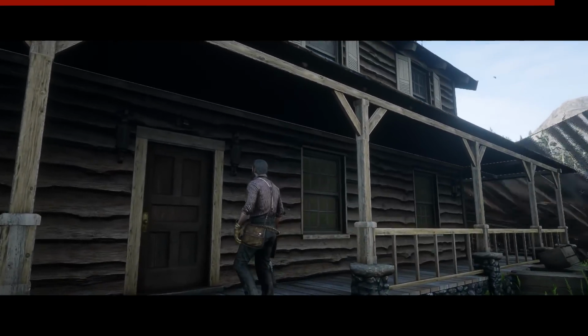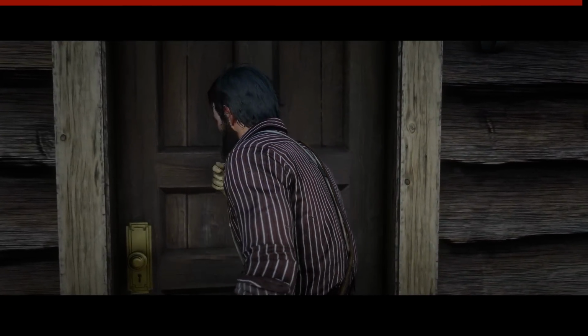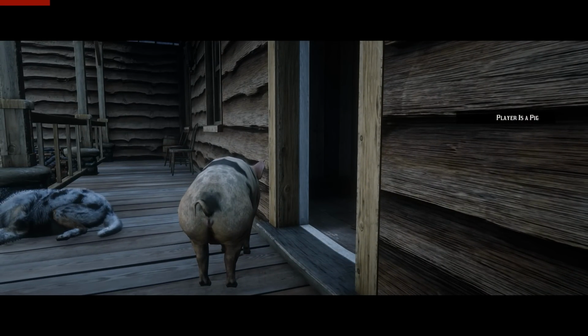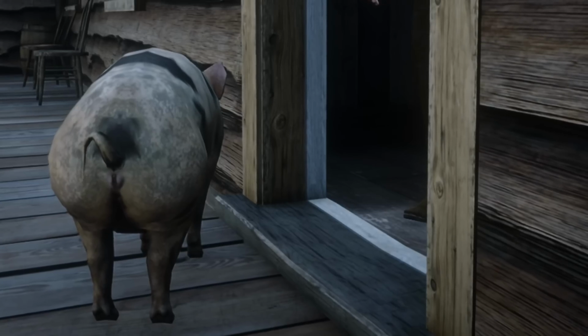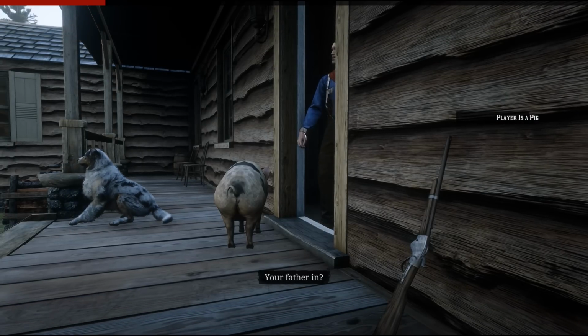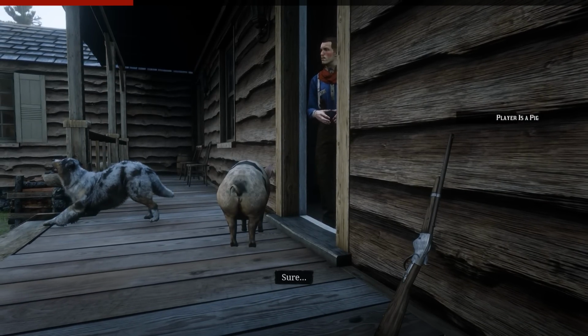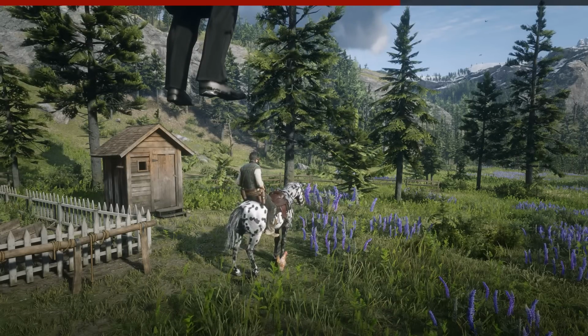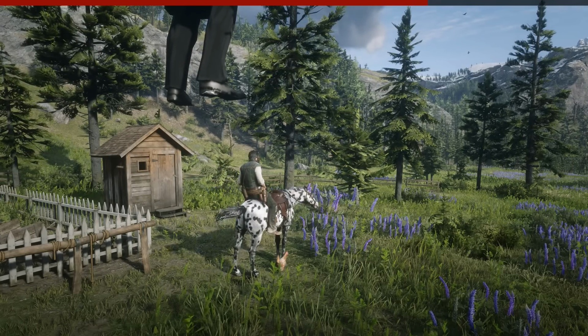Okay. There's just gonna be a pig waiting for him. Your father in? Can I have a word? Sure, I'll just get him. And that cutscene was completely ruined by transforming into a pig and then randomly mounting the horse afterwards.